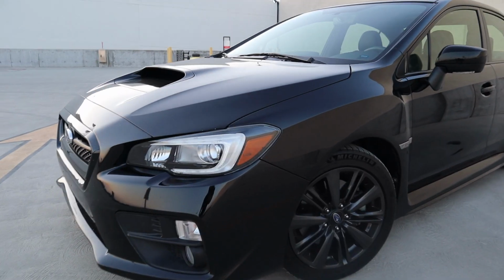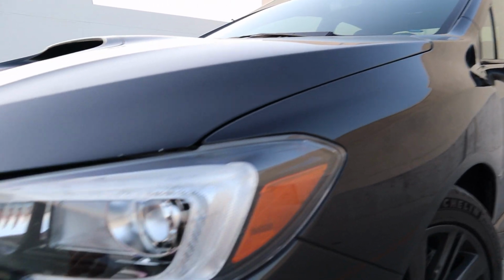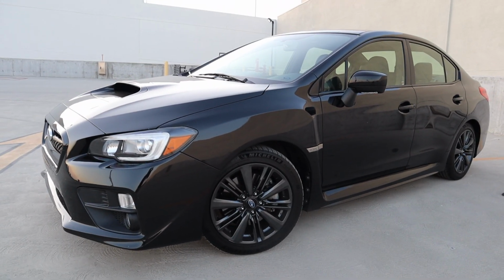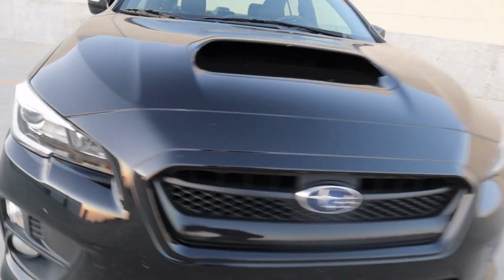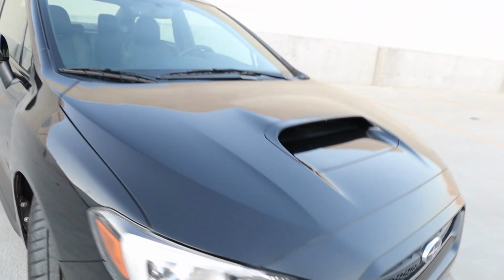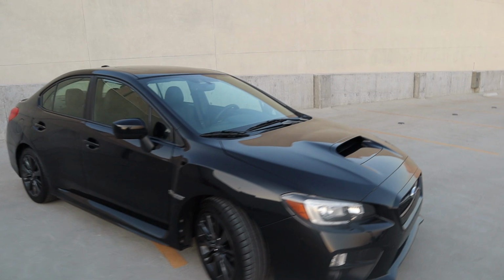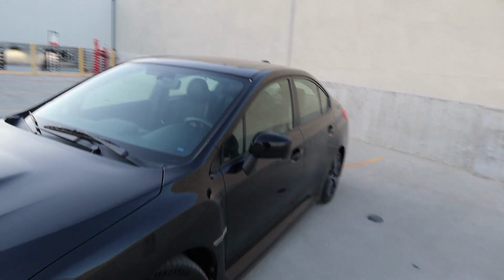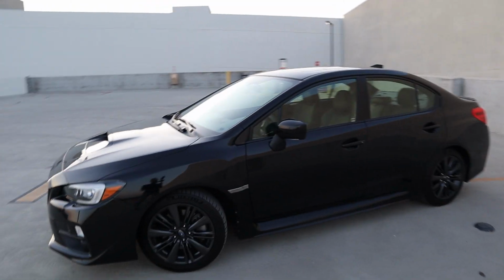A few of the things that are different. It has the black housing headlights. You can kind of see on the edges here. They typically have the 18-inch wheel, but these are the base 17-inch wheels. What else? It has the black fog light bezels right here. Of course, it's mostly a few things on the inside as far as leather, an optional upgraded Harman Kardon sound system, and a few other things like lane keep assist, blind spot monitoring, stuff like that.